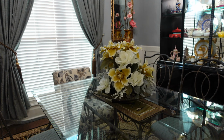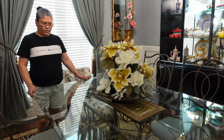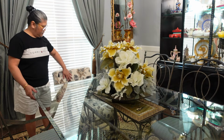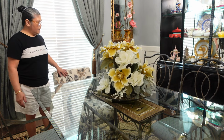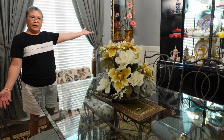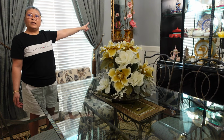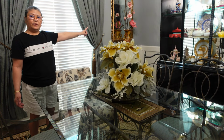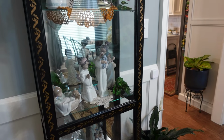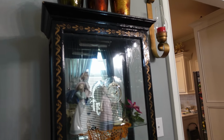And the nice part, guys, is that everything I have here in this formal dining room, it all matches. The carpet has a hint of green, and this one has a hint of mint green. And it looks like my stuff matches this house, because when we bought this house, the wall was already that color of paint. We didn't ask them to do that. And here's our finished dining room, our formal dining room.